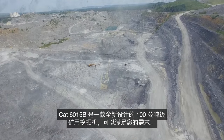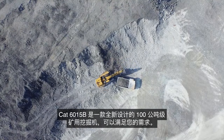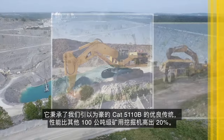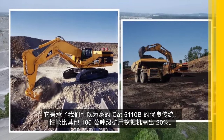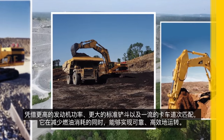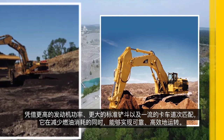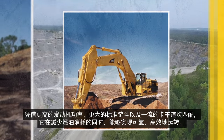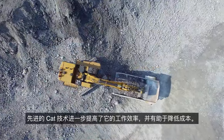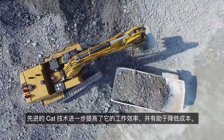The Cat 6015B is a 100-ton shovel built from the ground up to meet your needs. Built on the proud legacy of the Cat 5110B, it offers as much as a 20% increase in production over similar shovels. With more engine power, a larger standard bucket, and class-leading truck pass matches, it operates reliably and efficiently while burning less fuel. Advanced Cat technologies further improve its operating efficiency and contribute to lower costs.